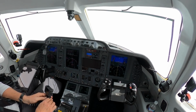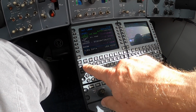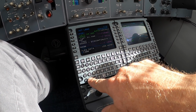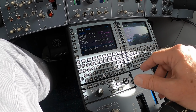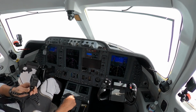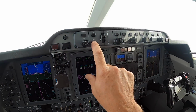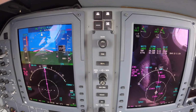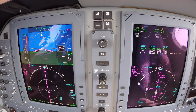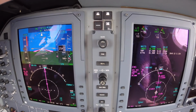Okay, so he's giving me a crossing restriction. He's giving me JAKKS. I need to enter 13,000. Come over here like that. Need to execute it. Now, what I can do is hit VNAV, take my altitude preselector down to 13,000. And now the airplane will follow a 3-degree glide slope down to get it.